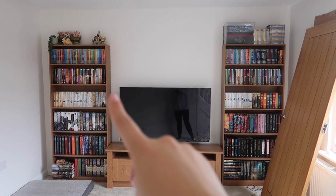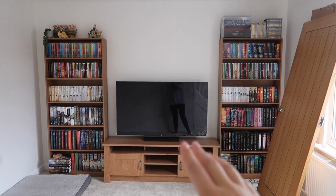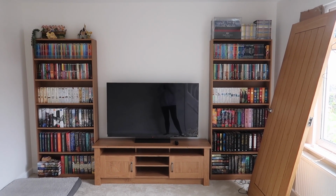And the fact as well that the bookcases match the TV unit, because we weren't sure if they were gonna, but the color has matched more or less perfectly, and yeah, I'm just so happy with this setup.